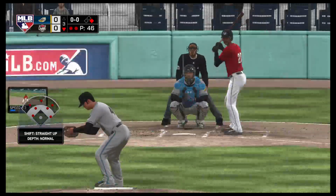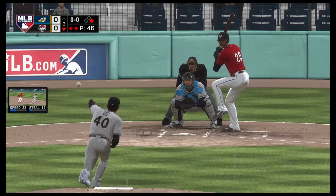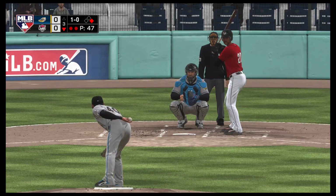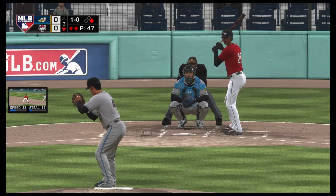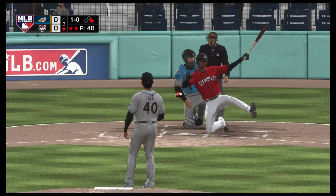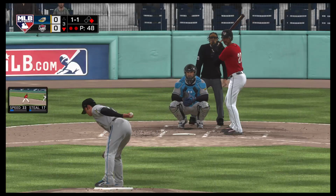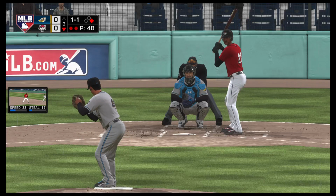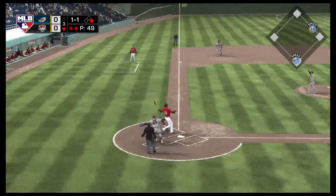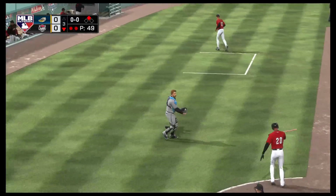Gomez. He's ready. Here's the first offering. Off the plate, 1. Lifted down the line in left. And that will end up a foul ball. Popped him up. Lesniak has a play. And that ends the inning.